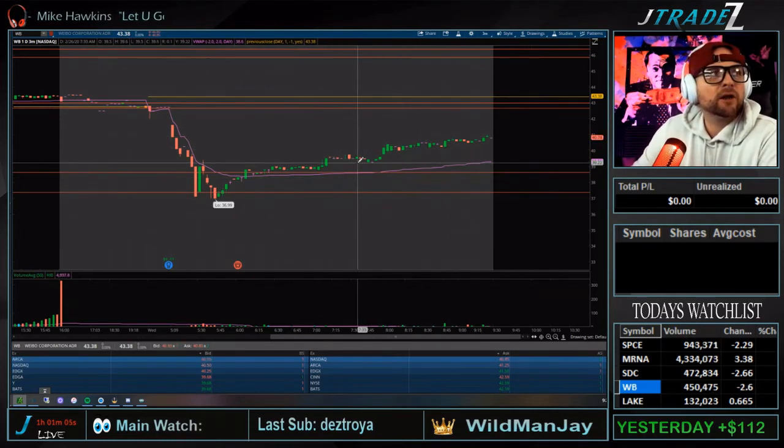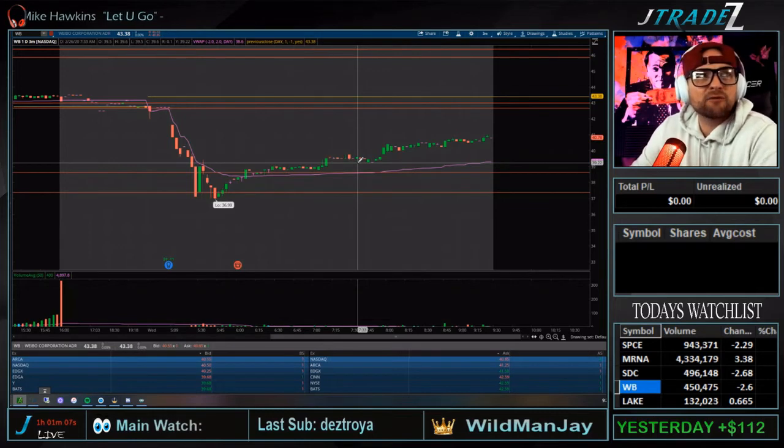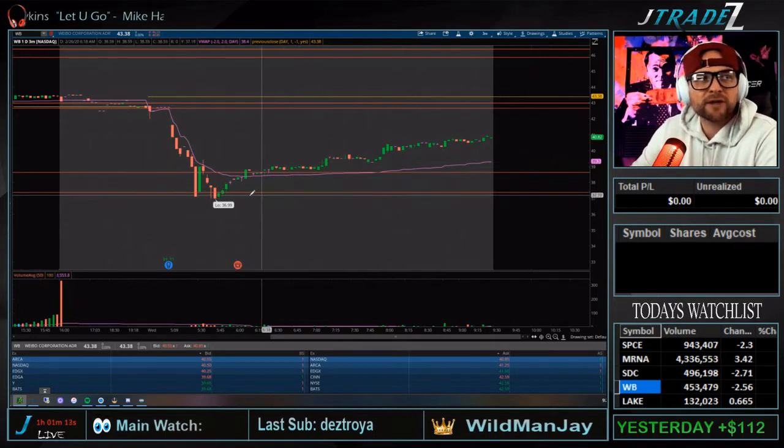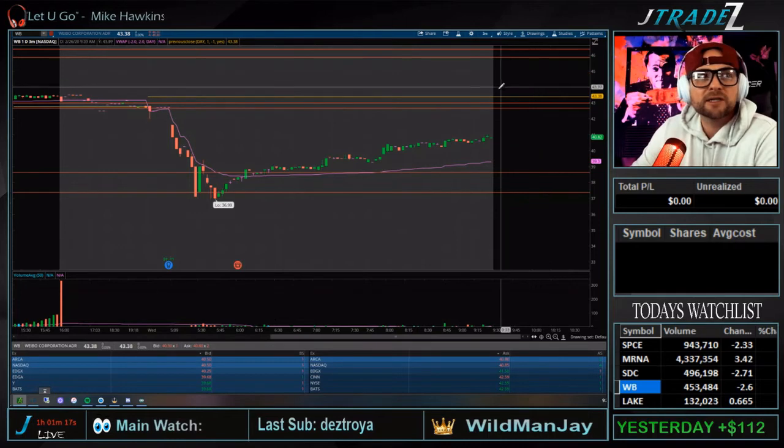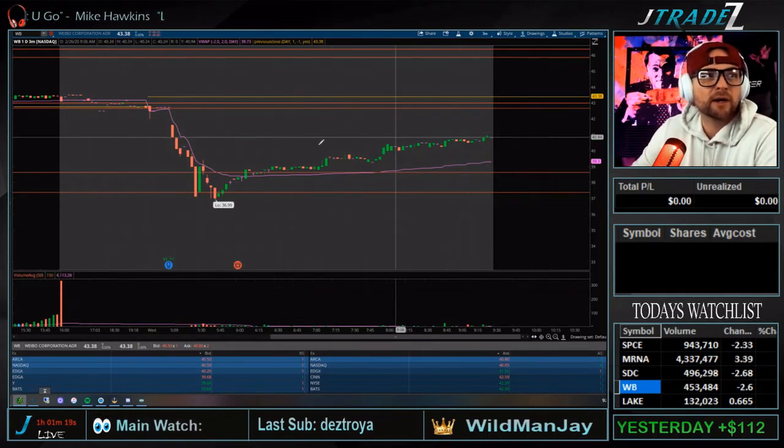So I myself will be looking to short this stock. It's gapped down. I like to short stocks that have gapped down on the day. I don't want to short at the low of the day, okay? I'm waiting for a pullback. I want to see this stock pull up so it'll give us a better average to get short at.